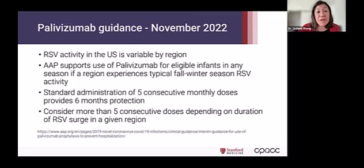They recognize that RSV activity in the US is also variable by region. So they reported using palivizumab for eligible infants in any season if that region is experiencing whatever the typical fall-winter seasonality for RSV activity would be. Standard administration is 5 consecutive monthly doses, which will give 6 months of protection. And you can consider more than 5 consecutive doses if a certain region is experiencing an RSV surge.